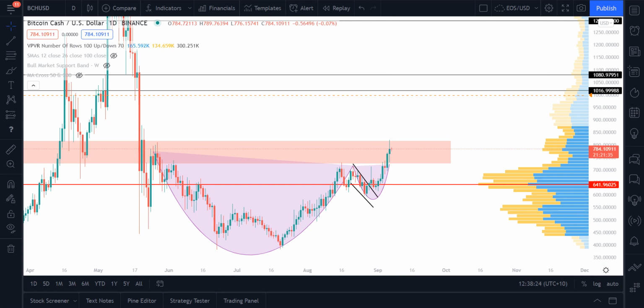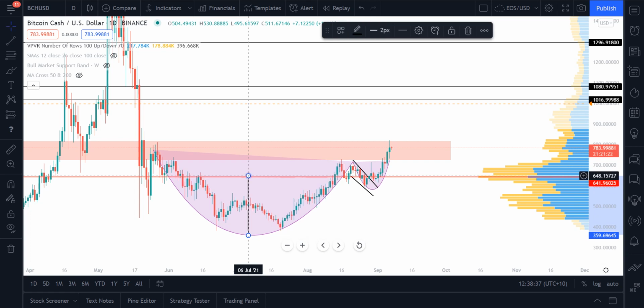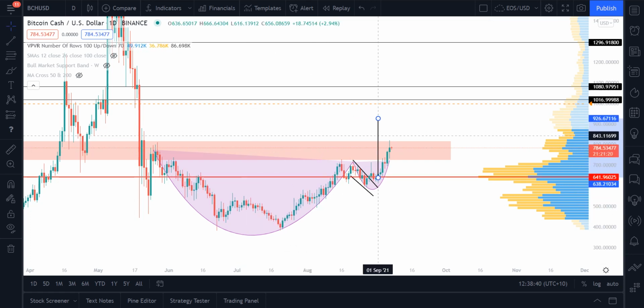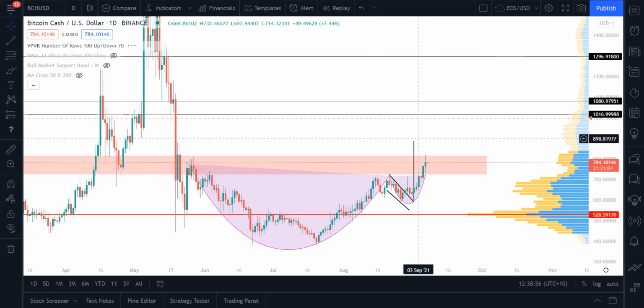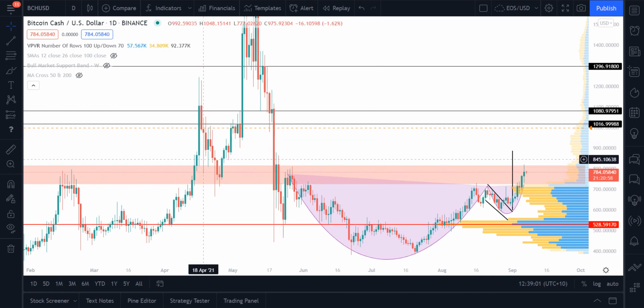This cup and handle formation, if we measure the move, what you do with cup and handle formations is you measure from the bottom of the cup to the top of the descending channel breakout area, which was around here at $648, roughly anyway. And then we can place that on top of the bottom of the channel, and we can see that this breakout should be moving to around $886. Obviously, that's a rough guideline, but that basically tells us that we should be moving over this red resistance box, and what we've seen when we've moved over this red resistance box in the past is spikes upwards.